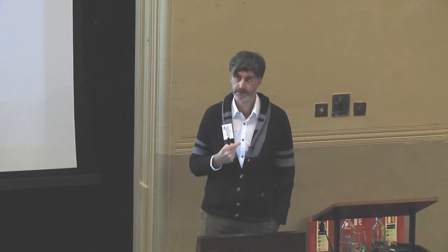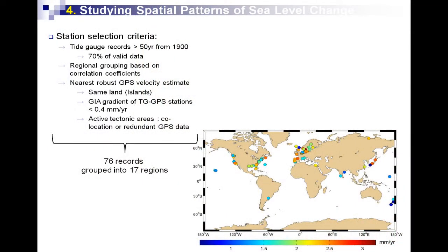And last but not least, we imposed that the GPS antenna should be co-located at the tide gauge in active tectonic areas. Or we imposed that there are other GPS stations nearby that can corroborate the vertical land movements that we are observing at several of these GPS data. So in the end, we end up with 76 high-quality tide gauge records that we grouped into 17 regions, with one station up to 11 or 12 stations in a region. And then for each region, we constructed a time series using the approach of Yevroyeva and colleagues, this virtual station technique.